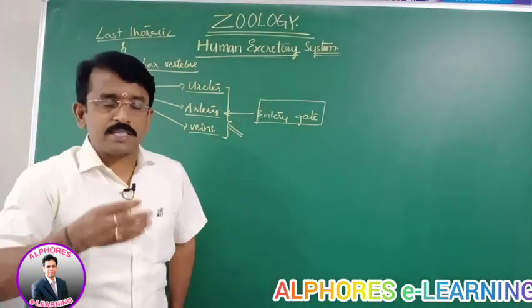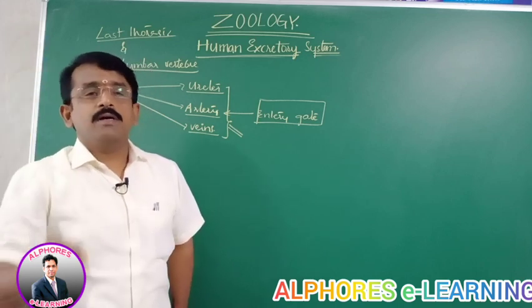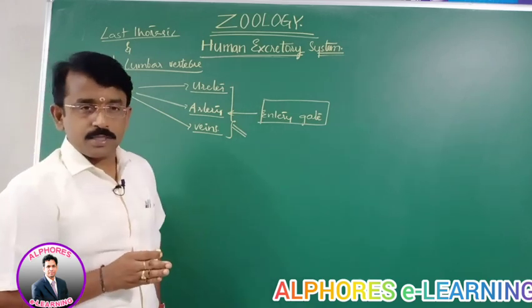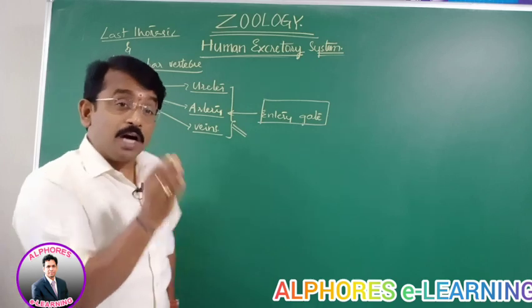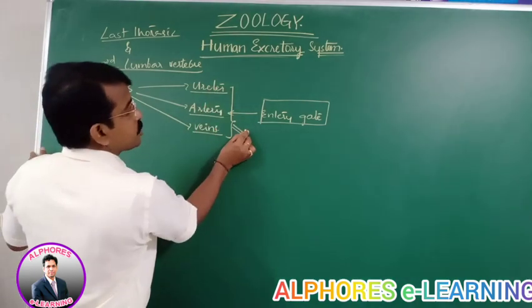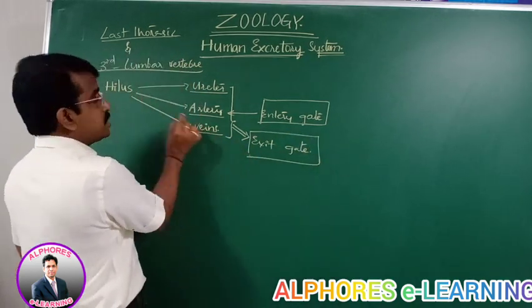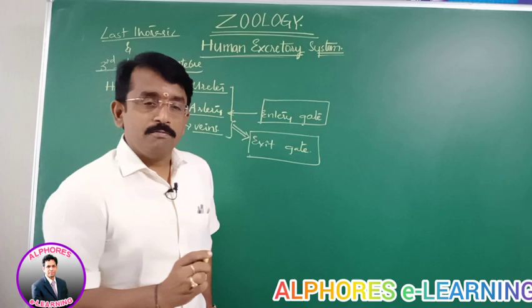And the ureter as well as the veins: the renal vein takes the blood away from the kidney tissues toward the heart. So the renal vein leaves the kidney through the hilus. And the ureter, which carries the nitrogenous waste, also leaves through the hilus. Hence, for the ureter and veins, the hilus is the exit gate. So this is what we learned.